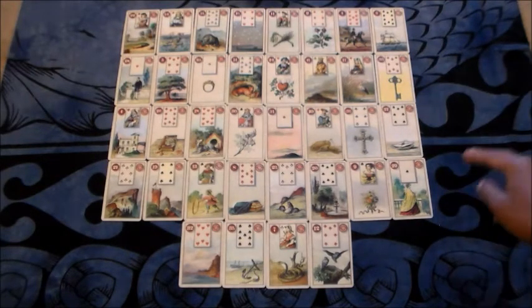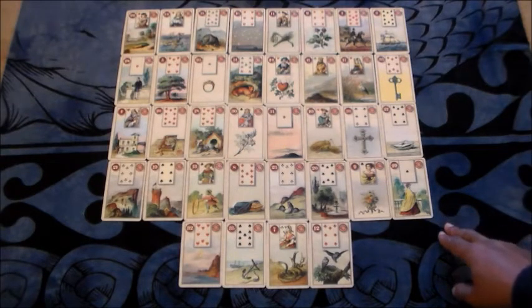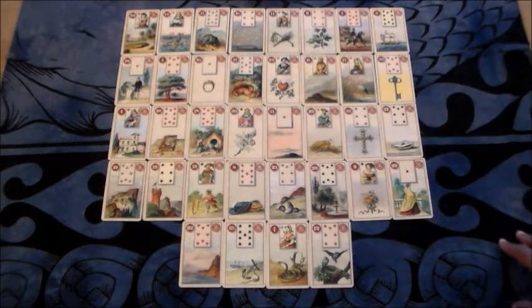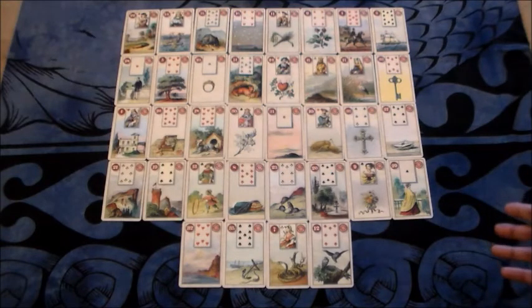The only other thing that you could do in this scenario, especially if the cards are in the bottom right or the top right, and I didn't mention this before, is pick up the cards, especially if the question has to do with something pertaining to the future, and reshuffle the cards and lay out another tableau, meaning you lay out the cards again, and you want to see where the significator card falls the second time you lay out the cards.